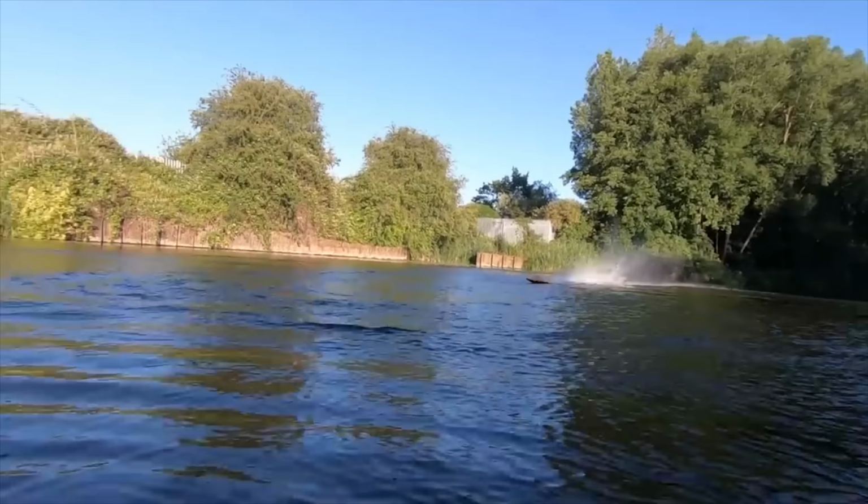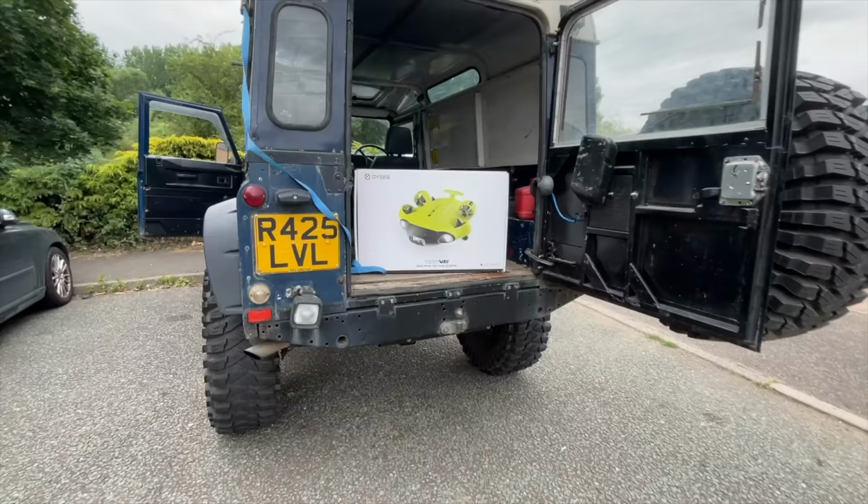So a couple of weeks ago, my buddy Stempy sunk his brand new RC boat in the river. Oh no! So in this video, we're going to try and get it back. And to help us find it, we have this underwater drone.